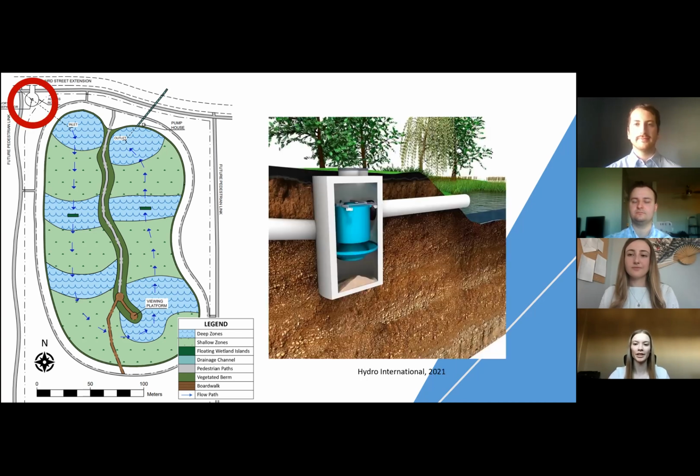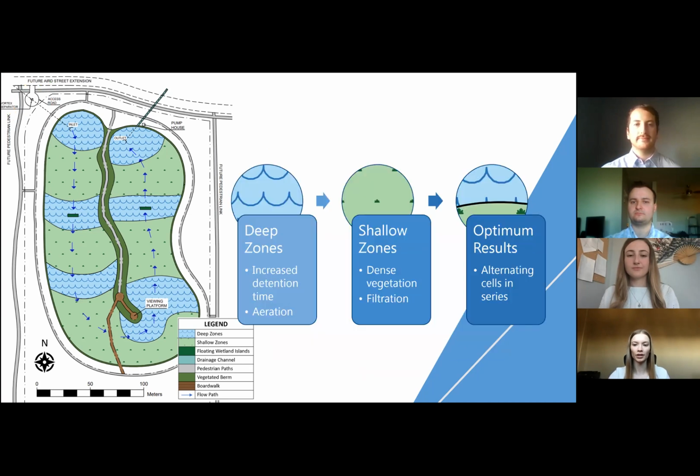The first component is a vortex separator, which is an underground system that removes coarse solids and floating material using cyclonic forces. Sediment can easily be removed by a vacuum truck with minimal operational costs. Next, the water flows through alternating deep and shallow zones. The deep zones increase detention time and allow for aeration of water, while the shallow zones have a dense cover of vegetation that act as a media for filtration and bacterial growth.